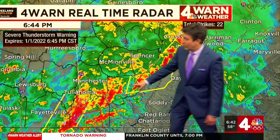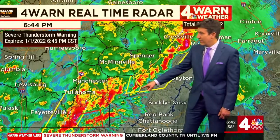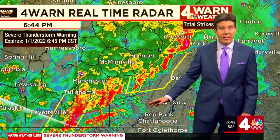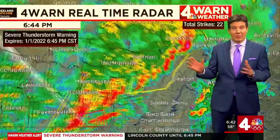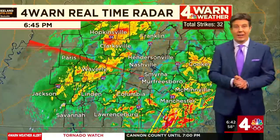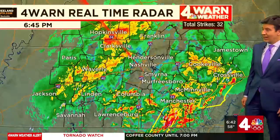So it's really just these 3 or 4 counties: Coffee, Franklin, Grundy, and maybe the southeasternmost little quarter of Lincoln County. That's the only severe weather potential we have for the rest of tonight. And so we have to get through 30 to 45 minutes. And then we are golden, and then we just wait on that cold front to come through Middle Tennessee late tonight. Probably our northwestern counties around midnight. Nashville, 3 to 4 a.m., something like that. And then the Cumberland Plateau around sunrise or just after tomorrow, and then tumbling temperatures.